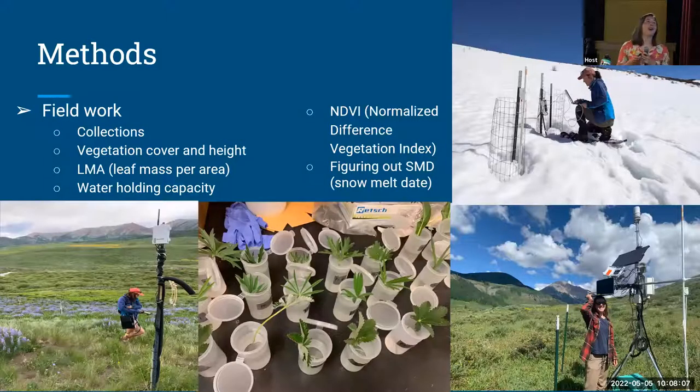All right, so I have a lot of methods, and I could probably spend my entire time talking about this slide alone. So I'm going to briefly talk about some of the things that we did in the field last summer. We did some collections of different vegetation that we then sent off to Berkeley Lab for further analysis.